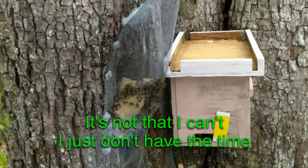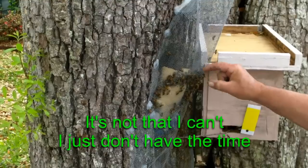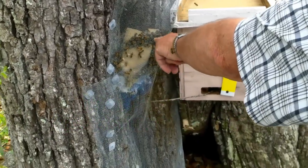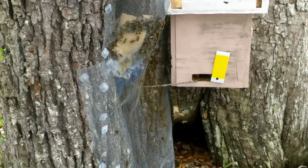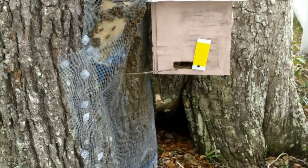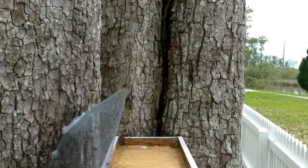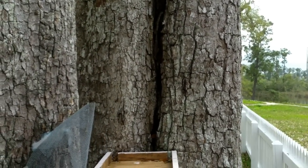I can't trap these out. I have to say, I have never given up on a trap out, but this is one that I am going to give up on. All these in here are dead. Well, I've trapped them out of the old hive. Now they've gone and made them a new one. And I don't think I'm going to be able to conquer it looking at that section of the tree.